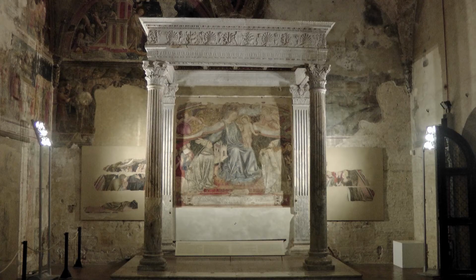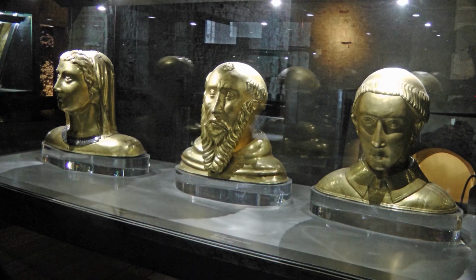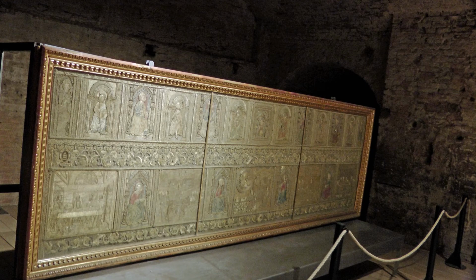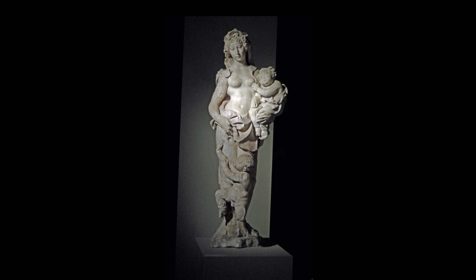In the basement of this building is the old sacristy. Also in the basement, the Archaeological Museum, which is created in the 1920s and 30s from earlier collections, and the treasury containing precious items from the Imperial Chapel of Constantinople in 1359. Down here as well are Roman and Etruscan sculptures.